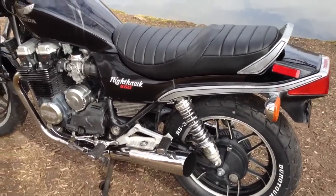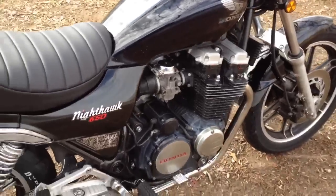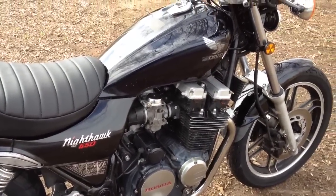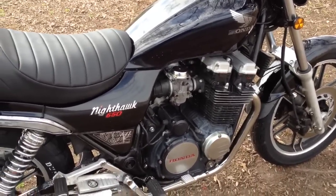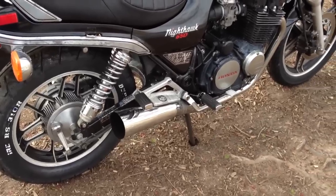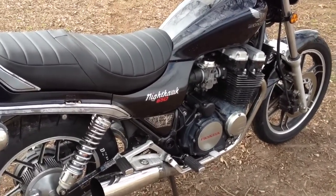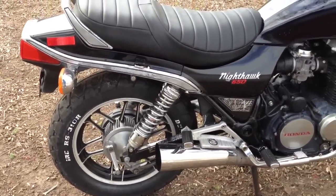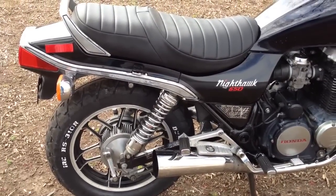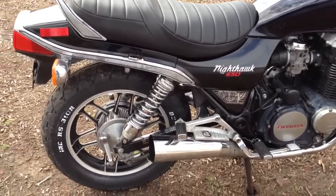So to start from the beginning, I purchased this bike to restore about 2 months ago. It was in fairly rough condition. It had been neglected. The bike has been down a couple of times, from what I can tell. But since I've had it, it's got a new rear tire. It's got shocks from a 650 Nighthawk with much lower miles, like I think it had 12,000 miles or so.